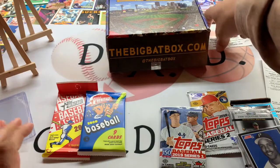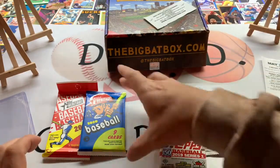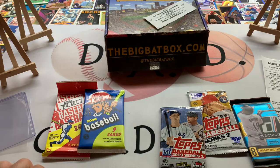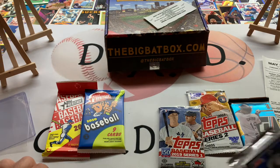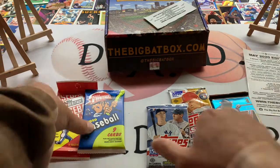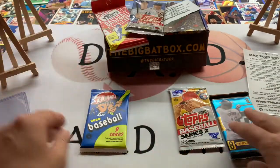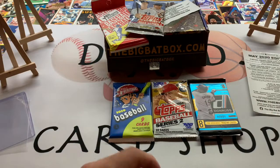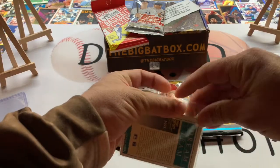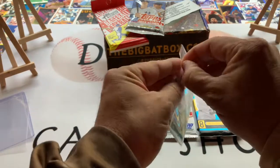So we did get six packs. We got a couple of hobby packs here. And we've got some of our retail, 2019 Series 1, 2019 Topps Heritage. And then we've got some hobby packs here as well. So let's just look and see what some of these fan favorites, the plus or the bonuses are inside.